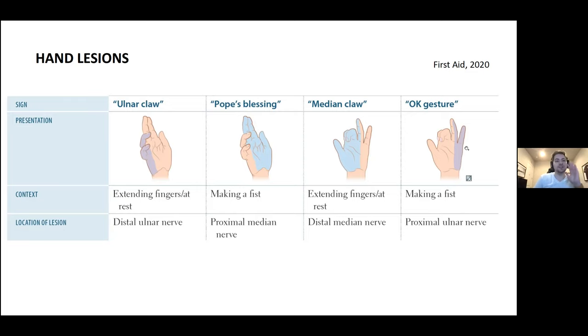Now it gets tricky with this, and this is why I included it in there, when you do extension, because on the surface you would say extension is done by the radial nerve, but in fact those lumbricals are innervated by the median and ulnar nerve. So you do get injuries when you try to extend them as well. But I would bet that they would just talk about it in the context of making a fist. Okay, so don't get too caught up with that. As long as you know these, you should be fine.